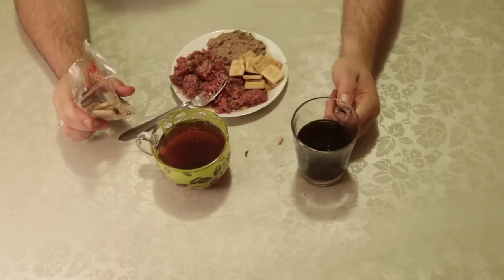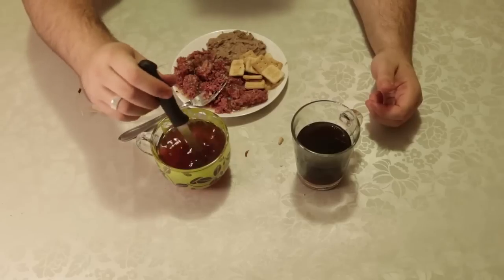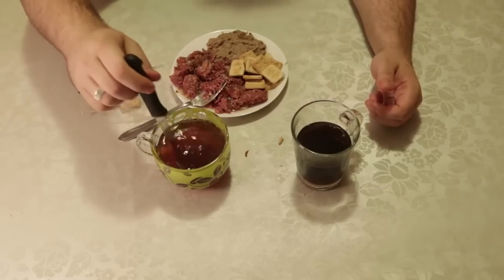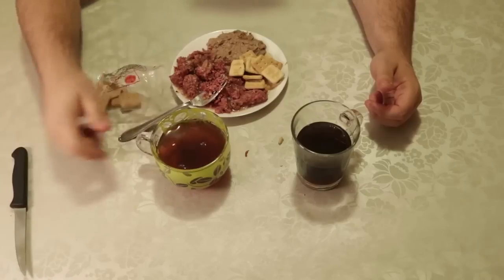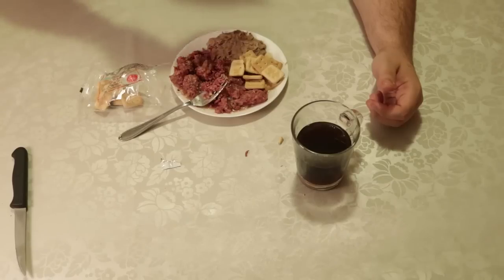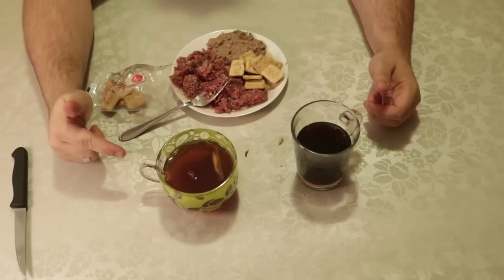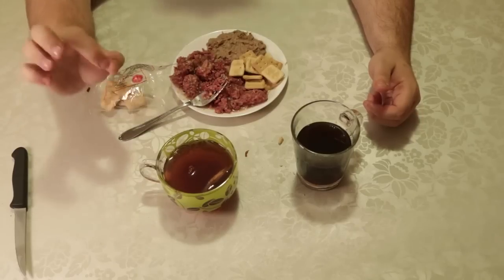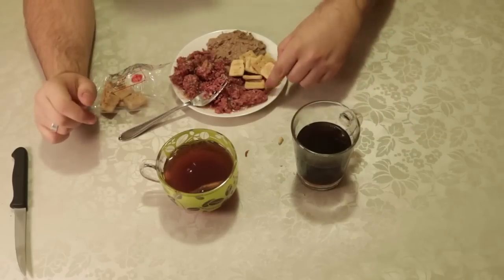The coffee is great. Nothing to add to it. And let's see for the tea. Let's mix up that honey we got in. Sorry for the knife, but I have no spoon right now. Guys, this is black tea. They put black tea inside the ration. This is a big plus. Nicely done, Ukrainians.